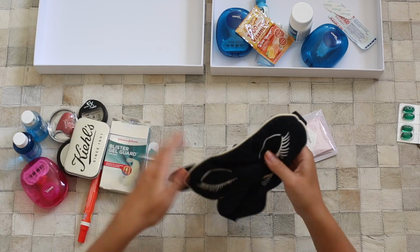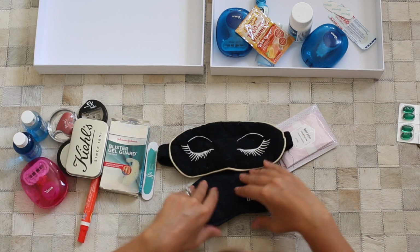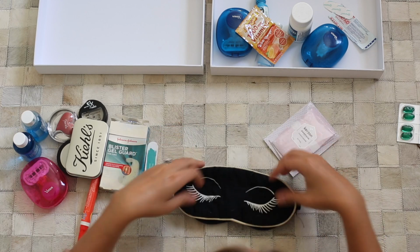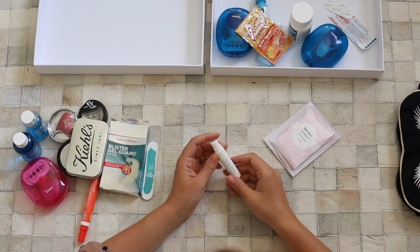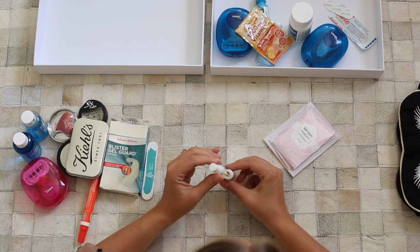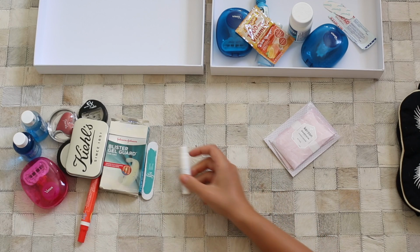Then I have these 2 eye masks. These are my 2 favourite eye masks ever, but because they've been hanging out in my wash bag, they're a bit dirty, so they're gonna get a wash. And then I have a This Works pillow spray. I like this. How much is left? Oh, there's still quite a lot left, so I'm gonna keep that.